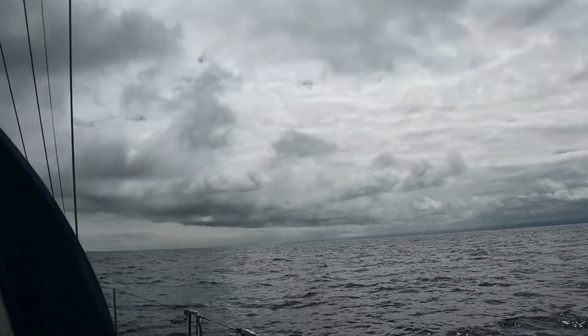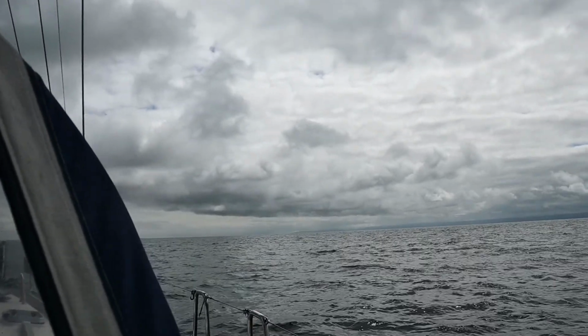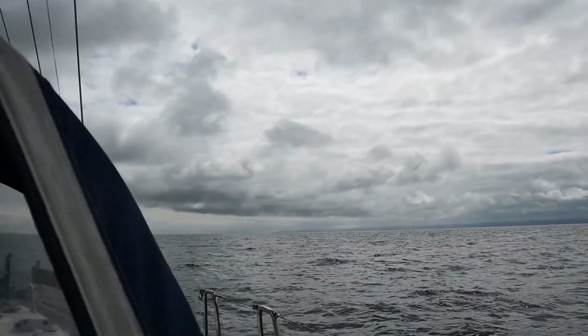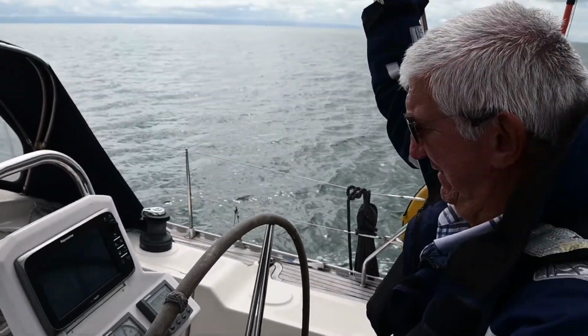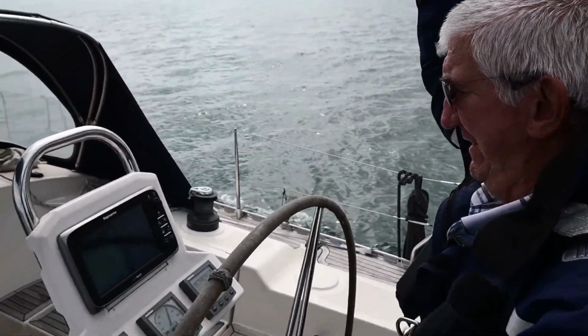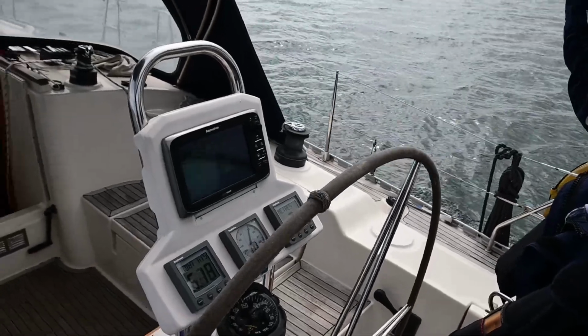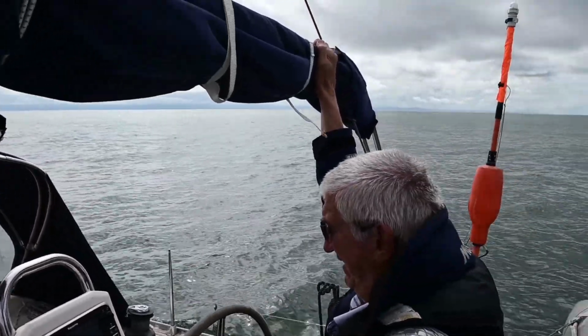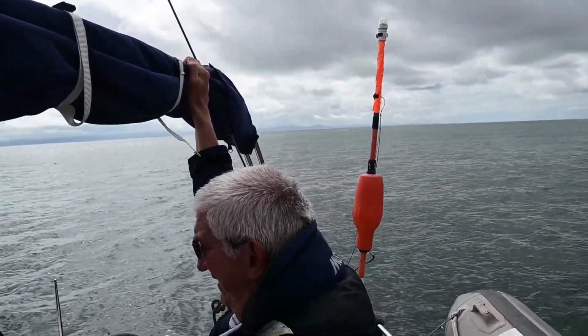Have a look out here. We're heading towards the point. You can see the land there, that's Nash Point. And then we'll be heading right into the inner Bristol Channel. We are on an inside passage, so over here we thought they'd be a lot more visible.